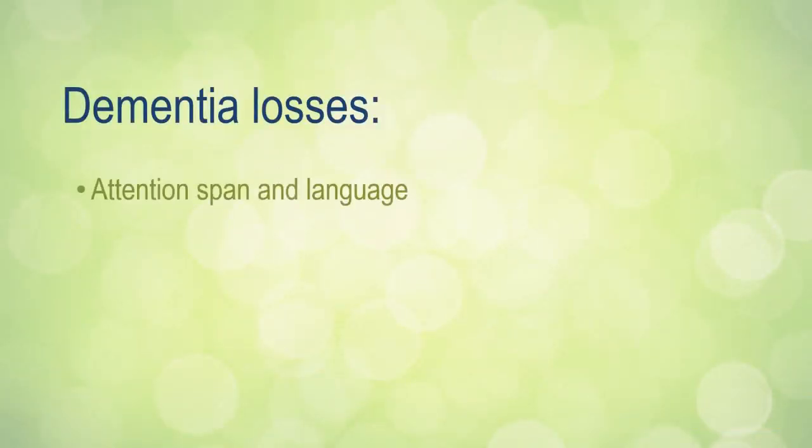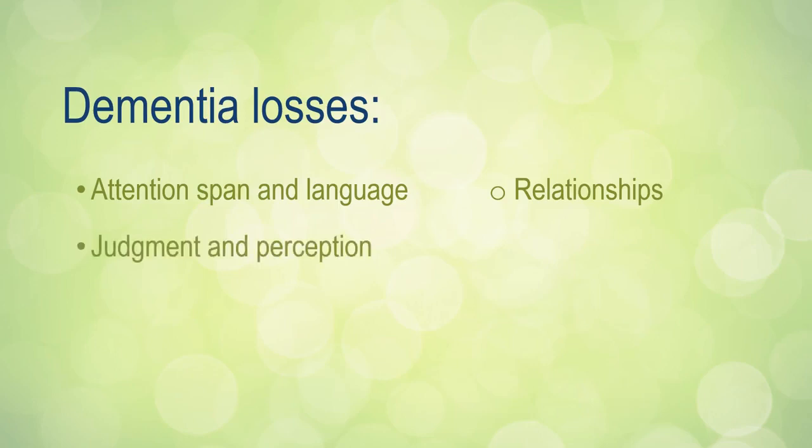When someone experiences changes to their language skills and attention span, it will affect their ability to take part in conversations, and so will affect all of their interactions and relationships. And when someone experiences changes in their rational thinking skills, it will affect their ability to make good decisions, hence their ability to take care of themselves and stay safe.